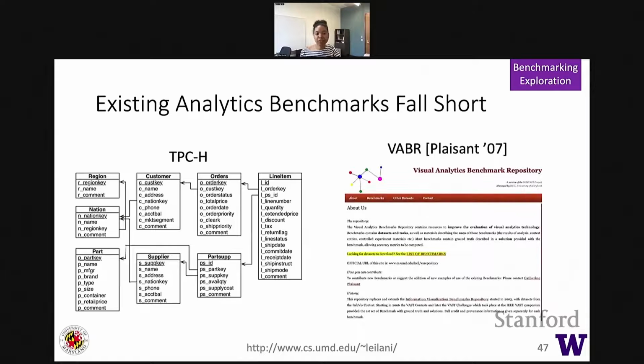On the other hand, we have benchmarks like the Visual Analytics Benchmark Repository in the visualization community, which act as a very useful data archive recording how we've designed different visualization interfaces in the past for different scenarios and different kinds of data sets. But it's not a runnable benchmark like TPC-H is. TPC-H generates queries that can be executed on a database management system.